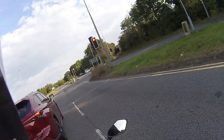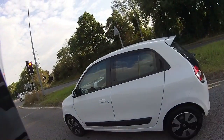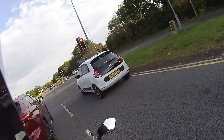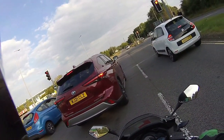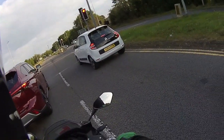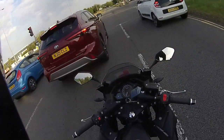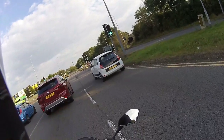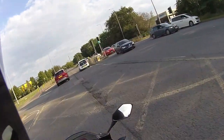Had a numpty in a Tesla cut me up this week, once again on his mobile phone. It's amazing, you're sat on a bike and you look across in a side window, and the amount of people that are sitting there on their mobile phones. But it's just a quirk of being a car driver, and hence why I'm just parked off to the side here and moving in traffic all the time.